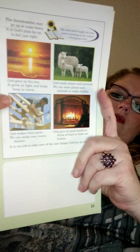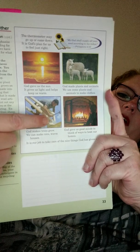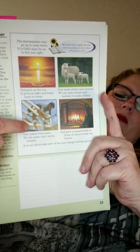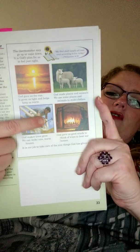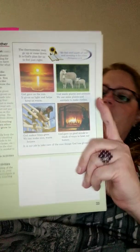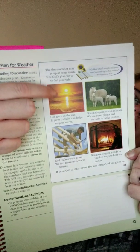Keeping and reusing scraps of wood allows other trees to continue to grow in the forest. We can use wood to build houses, and scraps of it, if we use them and keep them, we can make smaller objects like furniture, and we can continue to grow the trees in the forest. Heat energy from the sun warms the earth and warms the air around us.